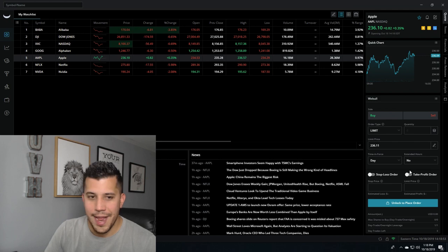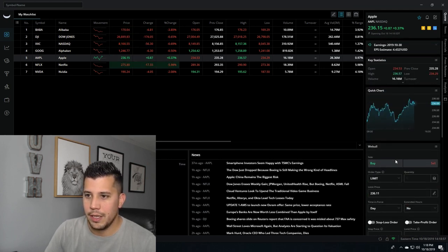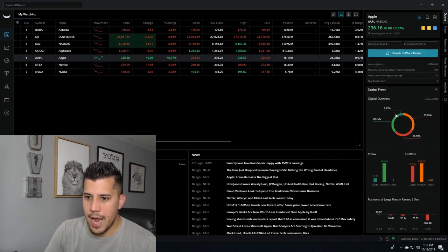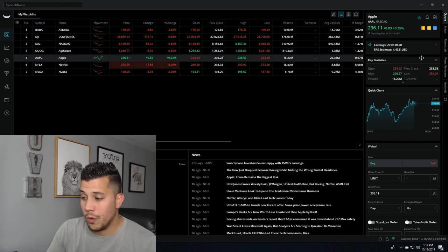I'm not sure yet. Haven't tried it out yet, but we'll see how it goes here. But as you can see here, it gives a light, nice overview of the stock, of what's going on here, capital inflow, outflow of money. The one thing that I like about Webull is it gives you the instruments to dive deep into the stock or as little as you want.